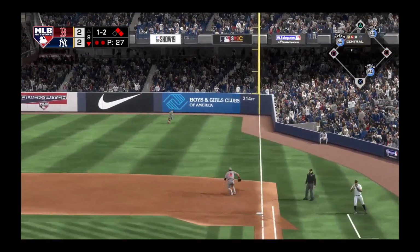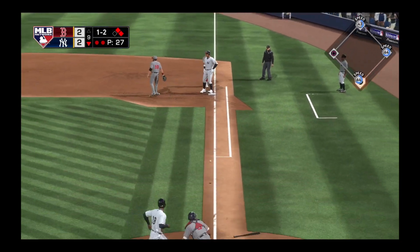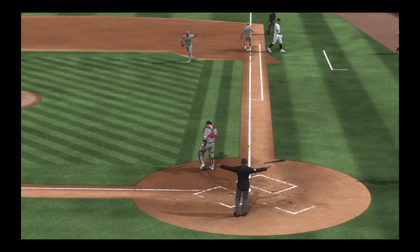Seared down the first baseline. And a sliding effort there, but he can't get a glove on it. A base hit. And the Yankees are going to walk off as winners.